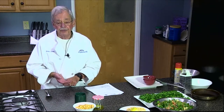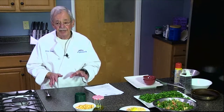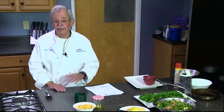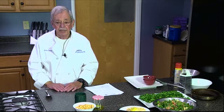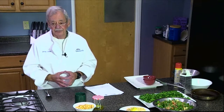I do not remove the seeds. I do not remove the juices. It's not traditionally done that way, and I happen to like it the way it is. I mean, you can do that. The Italians like to do that, and the French will do it at times. But the southern Mediterranean people don't find it necessary.